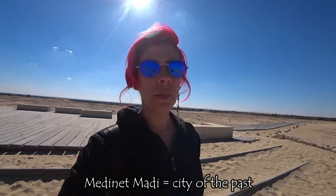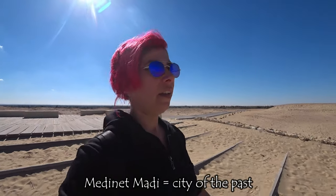So Medinet Madi translates to City of the Past in Arabic. And it's been called that for quite a long time. But the city, of course, is even older, ancient Egypt. Medinet Madi is actually one of the only remaining Middle Kingdom temples, not just in Fayoum, but all over Egypt, because most temples were replaced by succeeding kings. So, yeah, this is very unique and quite rare in Egypt.